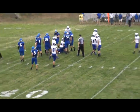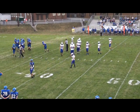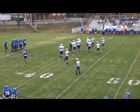Giving off there to Shane Askew. Picks up about a yard. It's going to be 3rd and 6.